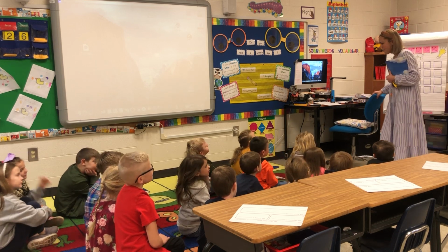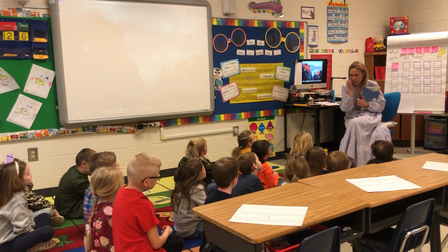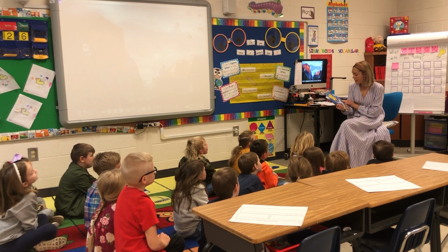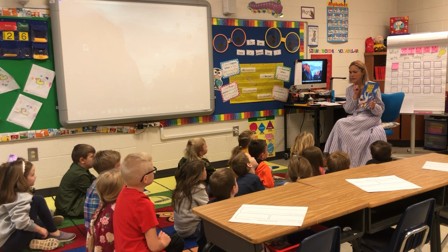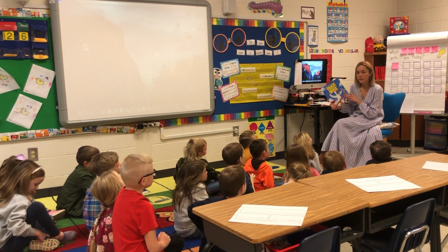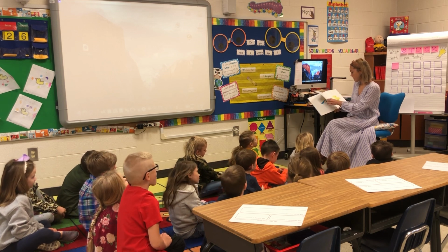Okay. So now, my favorite book that's going to help us identify, right? Can you hold my flashlight for me and help me identify when we need that? This book is called Duck on a Bike, and it is by David Shannon. David Shannon is the author and the illustrator, right? And who remembers what the author does? He writes the words. And what does the illustrator do? He draws the pictures, that's right. David Shannon wrote the words and drew the pictures for this book, okay? So here we go. Duck on a Bike.